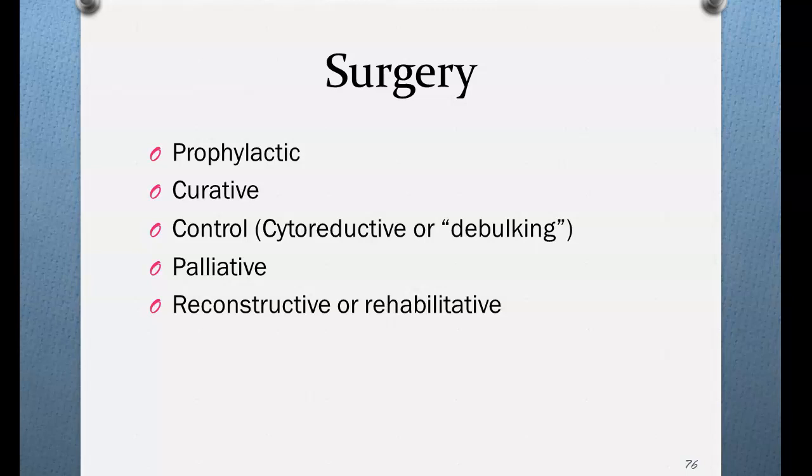It's performed to reduce pain, relieve airway obstructions, relieve obstructions of the GI or the urinary tract, relieve pressure on the brain or the spinal cord, maybe to prevent hemorrhage, remove infected or ulcerated tumors or drain abscesses. So there's a lot of different things we can do as palliative. And then reconstruction, rehabilitative, when I think about that, I think of breast reconstruction after a mastectomy. It improves quality of life while restoring maximal function and appearance.